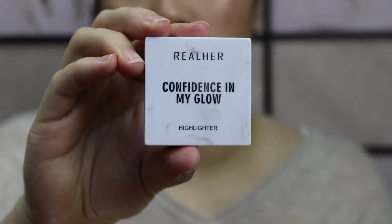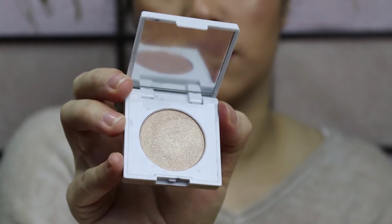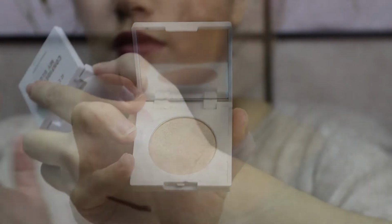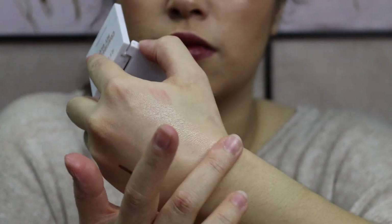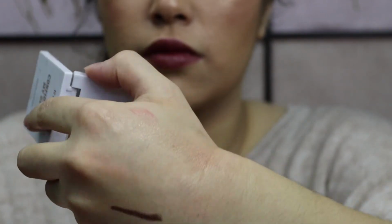This is what it looks like. It's really marbled and very pretty. So it is a warm rose gold shade. It says it's streak free and it goes on like butter. It definitely felt super smooth when I just swatched it. It didn't feel dry at all, but it didn't feel wet either, if that makes any sense.